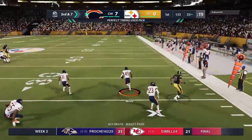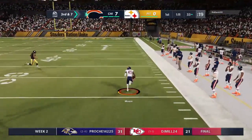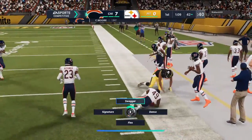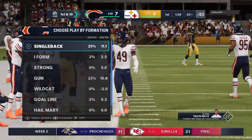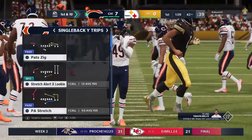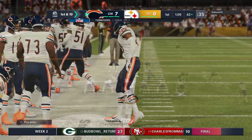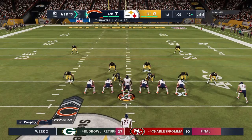Looking for Evans, and it's intercepted. Picked off at the 24. And they will finally get him as he's all the way down near the 40-yard line. No doubt a very disappointing end to what was a pretty strong opening drive. They had 3 points in their back pocket. It was there for them.